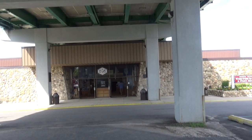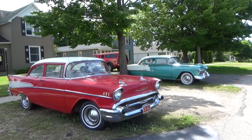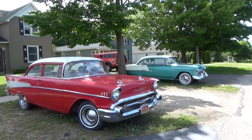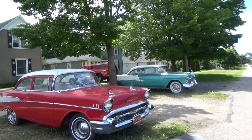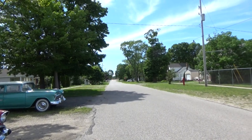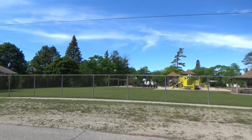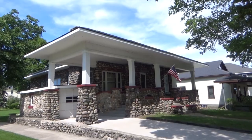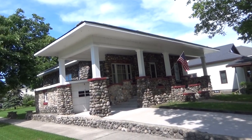Entrance to the visitor center, right under the bridge. Hear the rumble above. A '57 Chevy, red two-door coupe with a white top, and a '55 Chevy, four-door, two-tone. The bad thing about this little town, it's really neat little houses and everything, but you have that incessant noise of the interstate and the bridge. It's a river rock house. Look at the quaint little garage. I think it's made for a Model T.